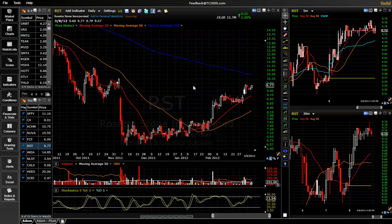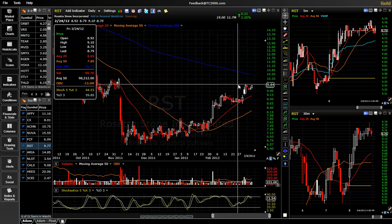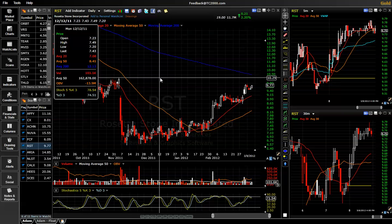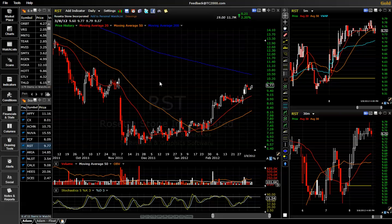RST is also one of my favorite positions. Charts here that I have on my watch list. Look for that take out of that 986 level. Volume starting to come in here, nice little flag. I like that position. You've got a lot of room to run, at least up here at that 1029. Then maybe the 200-day after that.